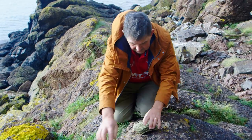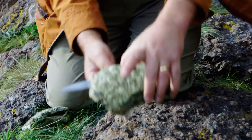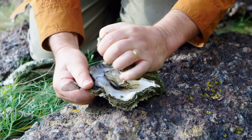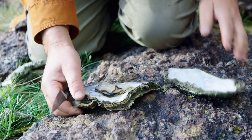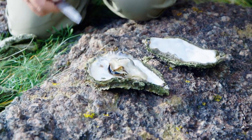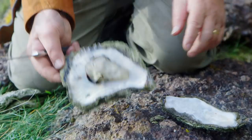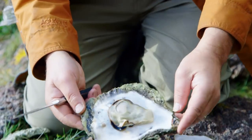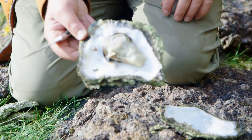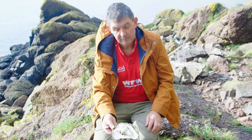So this actually came off a rock, nice flat one. Let's have a look inside this one. There we are. So that's how they come. Sometimes you get pearls in these if you're very, very lucky. Some people attending my courses were lucky enough to get some pearls. In one case, we had 6 pearls in one oyster, which they were pleased with when I gave them out.